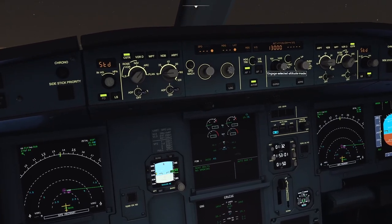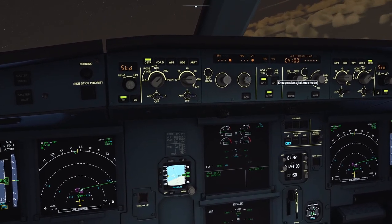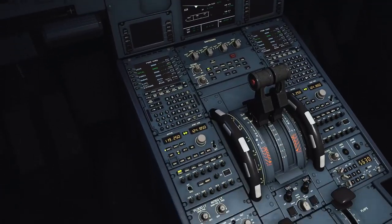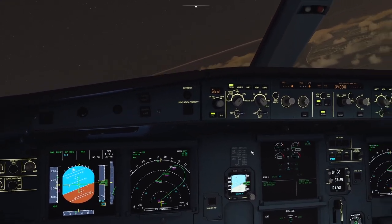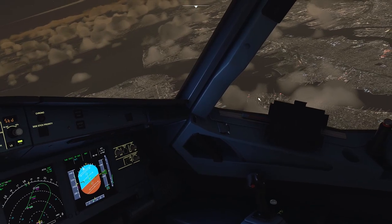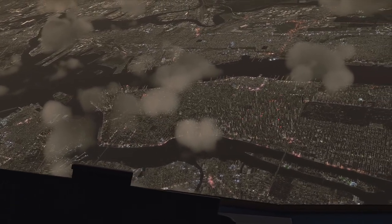LaGuardia, 19,000 feet, descent to 4,000. And back over New York, Manhattan. Beautiful sight from here. Look at that. Amazing.